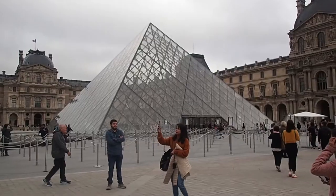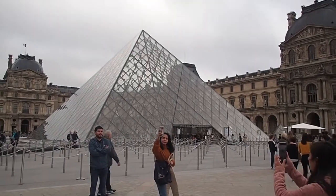If you want ample time to visit, I think it will take you at least 4 hours. But most people, if their schedule is tight, they just take a picture of the pyramid outside the Louvre. That's all. They don't come in to see the artworks here.